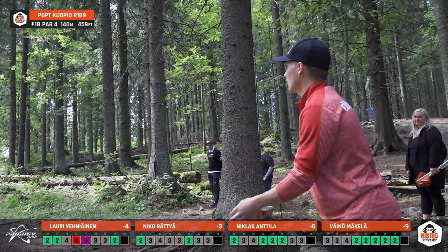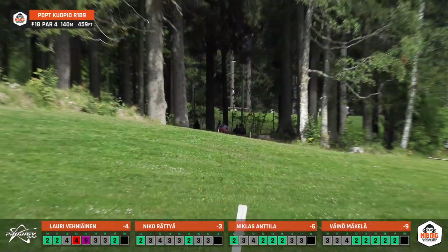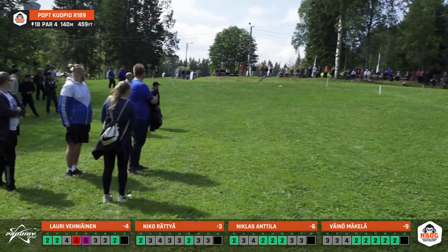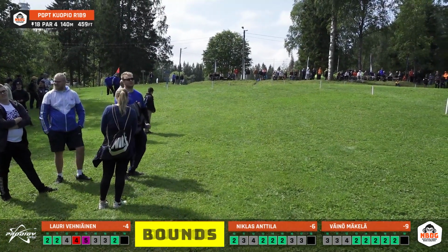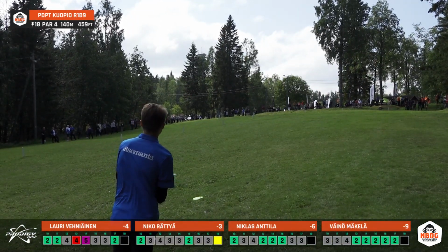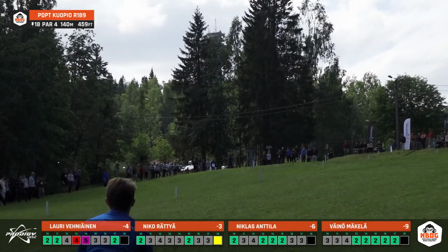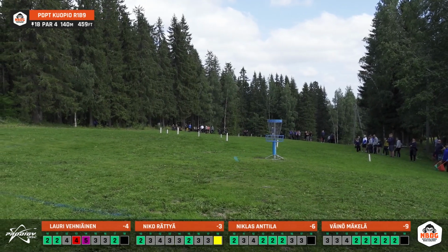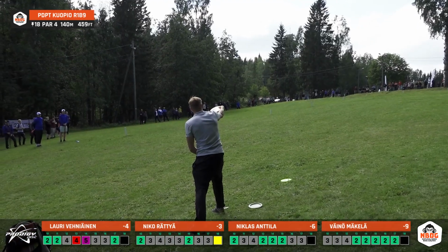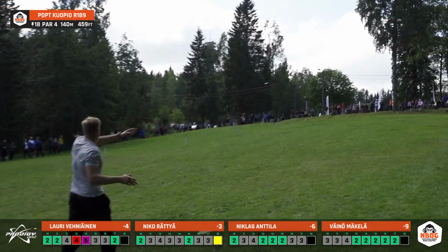And we got Niko. High pressure backhand here. This is looking good. Go, go, go. Almost, but just not enough. But that's what we talked about. That's the danger. You need to keep it over OB almost the entire way. Just making it really hard to execute. But I think Niko just wanted to push himself and prove himself and go for that eagle.